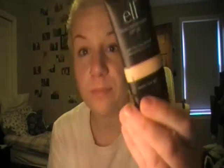And then I take either, well, I have a lot of them. I'm going to use e.l.f. tinted moisturizer. I have it in, I don't know the color, porcelain. But I use CoverGirl, this one's my favorite, but it's gone, so that's why I'm using e.l.f. And I also use Neutrogena sometimes. It depends on the day. Today I'm really red, and this probably has the most coverage, but this one's also really cakey.